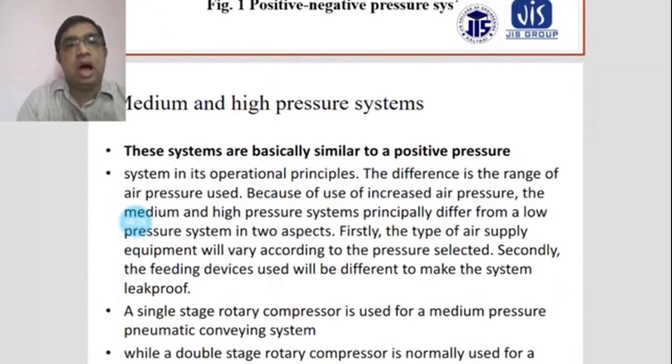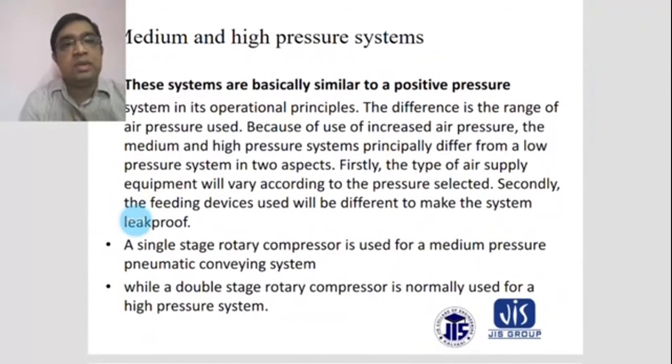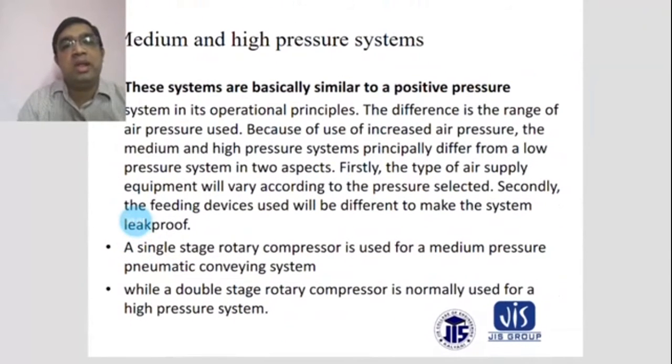These systems are basically similar to the positive pressure systems in their operational principles; the difference is the range of air pressure used. Because of the increased air pressure, the medium and high pressure systems principally differ from a low pressure system in two aspects. Firstly, the types of air supply equipment will vary according to the pressure selected. Secondly, the feeding device used will be different, to make the systems leak proof. A single stage rotary compressor is used for medium pressure pneumatic conveying systems, while a double stage rotary compressor is normally used for the high pressure system.